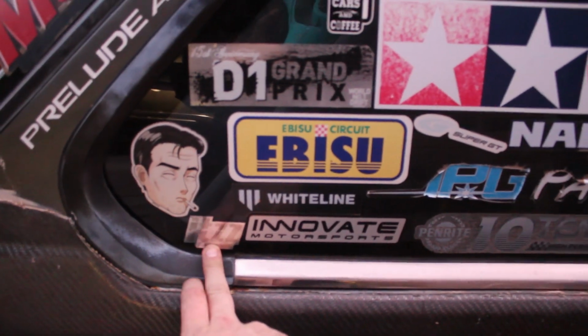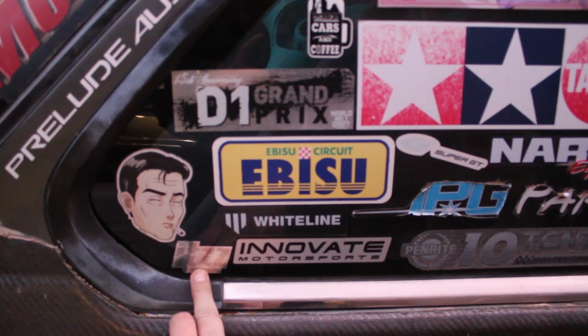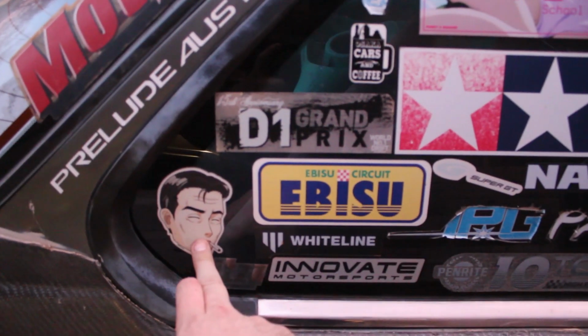Is the front brake pads. So the front brake pads are actually out of an Evo 10 and I just cut them out to be a Prelude shape. The winter sticker, I just thought it was cool.